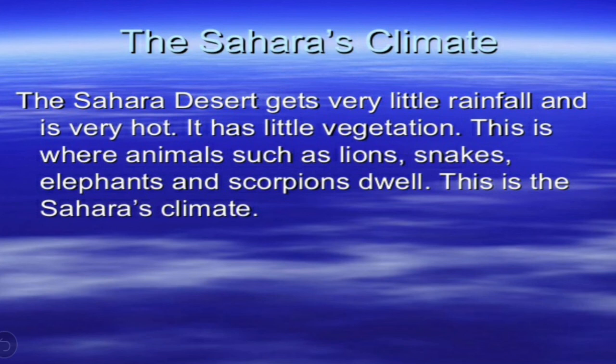And the discovery of oil, a product in great demand throughout the world, in Algeria, Libya, and Egypt, is constantly transforming the Sahara Desert. Other minerals which are found in the area include iron, phosphorus, manganese, and uranium. So children, this is all about Sahara Desert. Go through the chapter for more understanding.